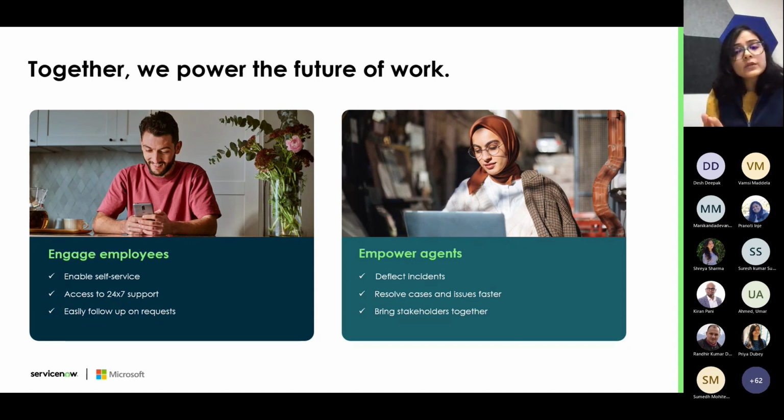For the agents, what that means is that they can be more productive. How? They don't have to get involved in a lot of the repetitive, mundane queries that are coming their way. Things like password requests or laptop requests at time of onboarding. All of those kinds of requests can be completely automated.